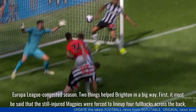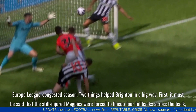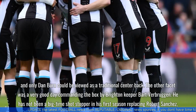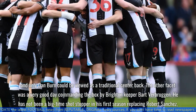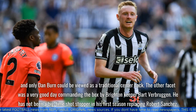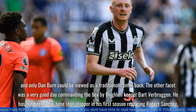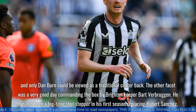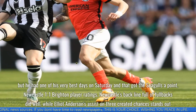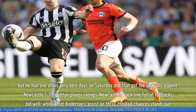First, it must be said that the still-injured Magpies were forced to line up four fullbacks across the back, and only Dan Burn could be viewed as a traditional centre-back. The other facet was a very good day commanding the box by Brighton keeper Bart Verbruggen. He has not been a big-time shot stopper in his first season replacing Robert Sanchez, but he had one of his very best days on Saturday, and that got the Seagulls a point.